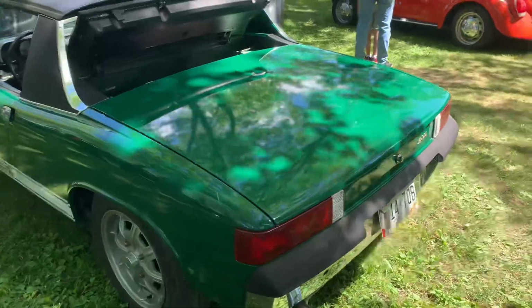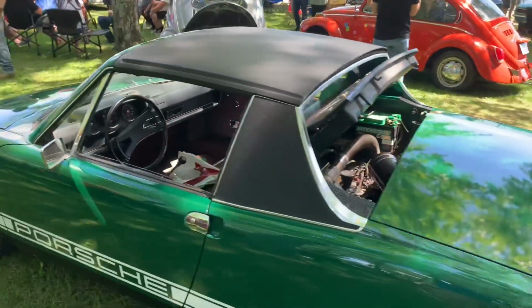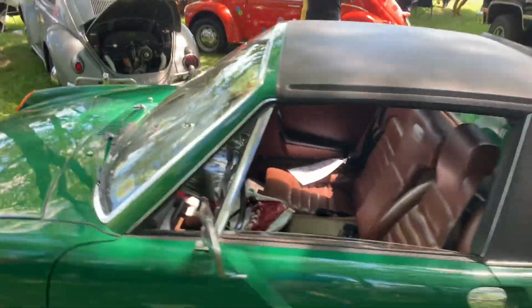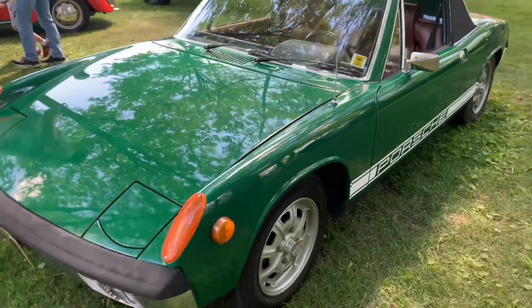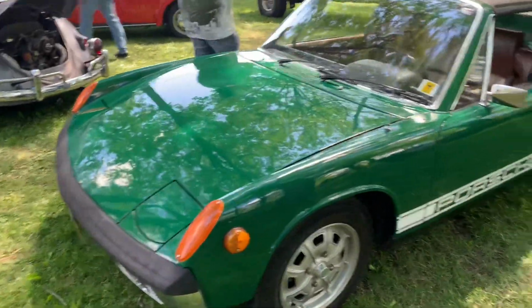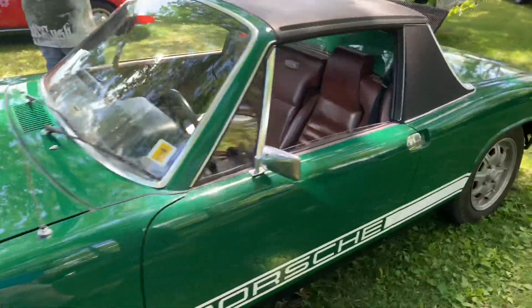Here we got a Porsche 914. This is, I think, around 74 or 73. Probably is on here somewhere. My brother had one of these. Nice little Porsche with a Volkswagen engine. Not always the most reliable, but still pretty cool.